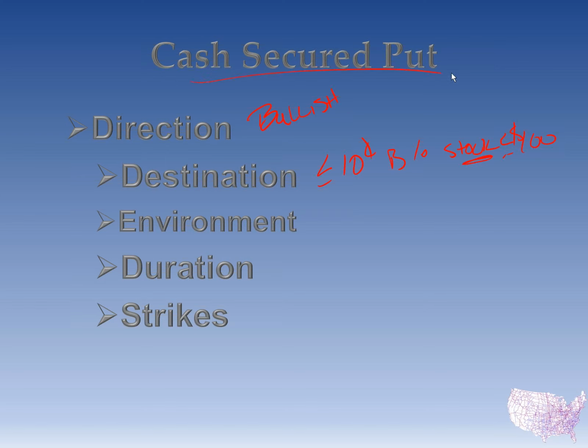On a cash secured put, the environment, we don't care. We know we want to keep our eyes out for volatility, right? We want to look for vol. Vol's a good thing. We want volatility. Keep your eyes out for that. That's always an opportunity for selling these cash secured puts. And then the duration. I like less than 35 days to expiration or as close to it as I can. All right. When it's inside of like 18 days to expiration, right?